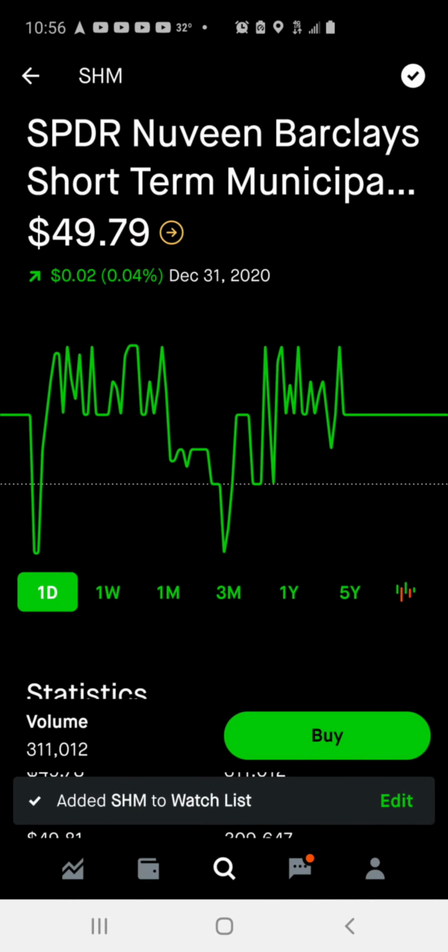Next we have SHM. This here is another SPDR Barclays fund, and this is another bond, a short-term bond. This thing isn't going to move up or down more than 1 or 2%.